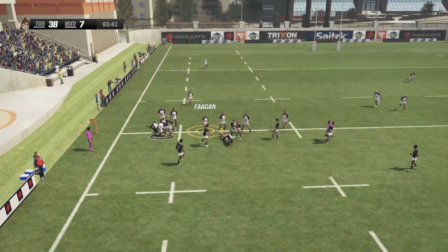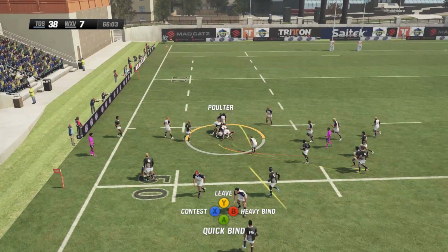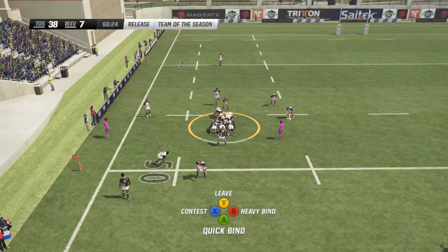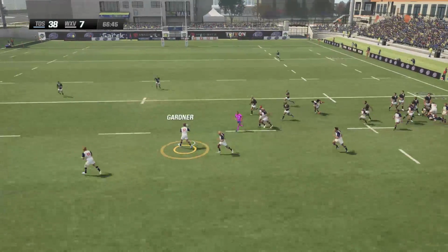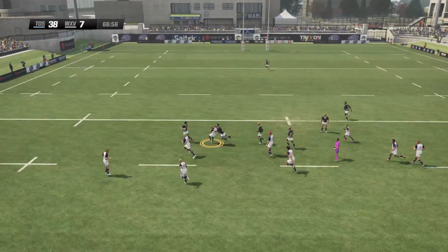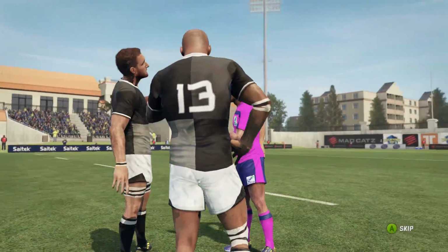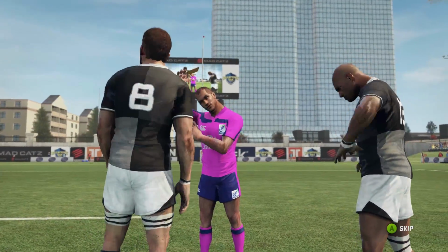But a great run. Israel Folau does nicely. Farrell through three defenders before finally going to ground. And pressure coming from the team of the season. Turnover ball. Poulter had a fantastic run early in the season to score. Oh, a phenomenal try. But this could be trouble for Kieran Reid. The All Black captain could be spending 10 in the bin.